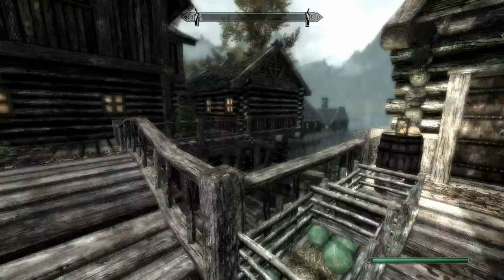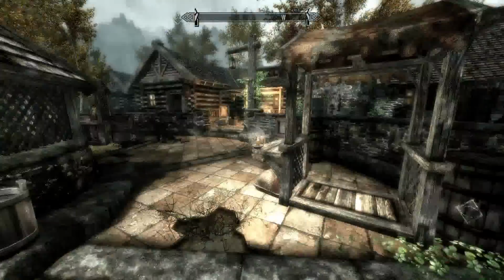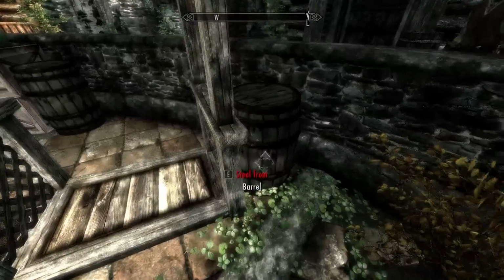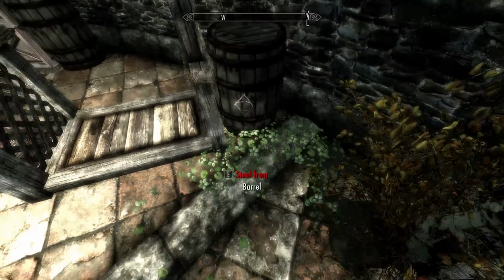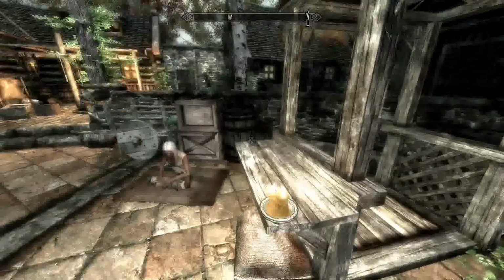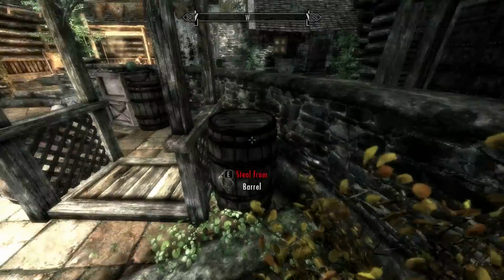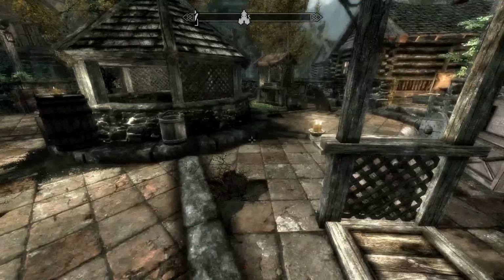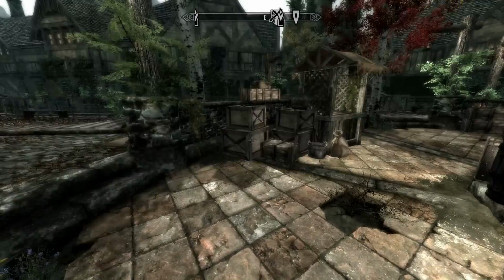Alright, this is Brynjolf's stand right here in the market, and as you can see on his barrel, he has a guild symbol. In other words, he is part of the guild. This is where you go to get guild jobs if you are new to Riften. And now I guess I'm gonna find some danger ones, some examples of those.